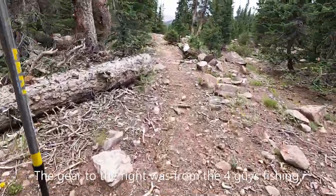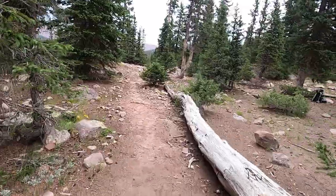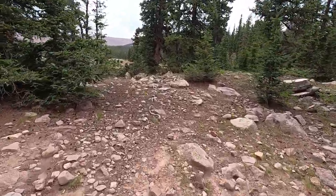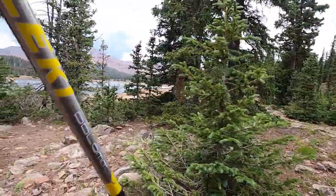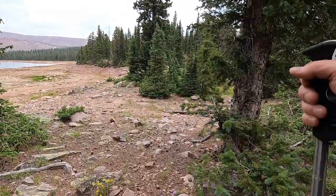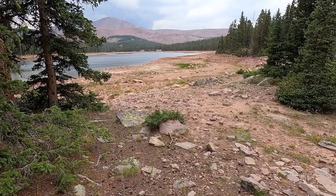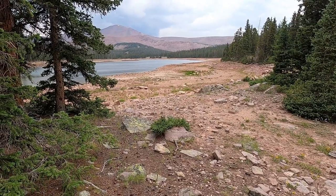Should be seeing the lake here. So this is Lower Chain Lake. Right here, and I need to probably get the tent set up because here she comes, and there's not much water in that. All right, well, I'm gonna walk around, see what I can find.